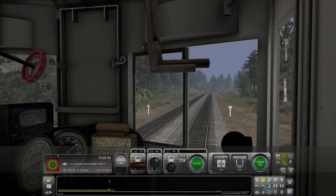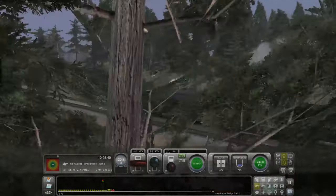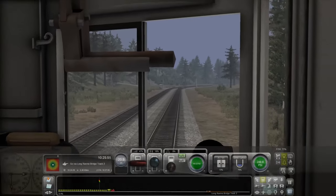So we're going to get on the bell here. Try to see if we can speed this thing up a little bit. There's a crossing right there. We're going to go ahead and protect it.